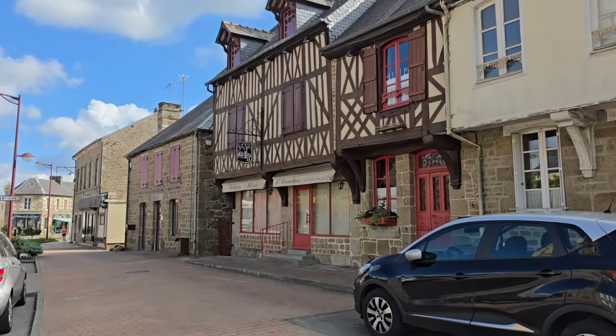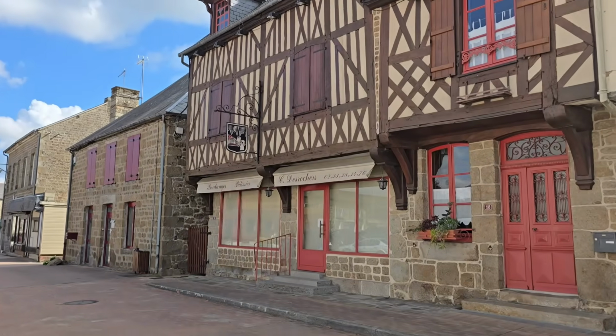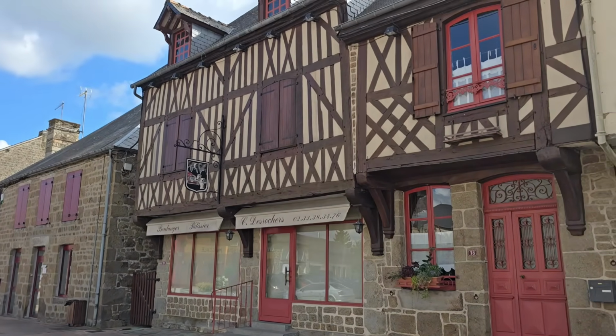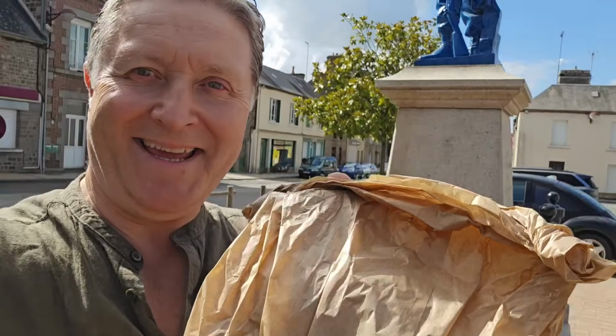Unfortunately, that baker's, the one I normally use, is shut down. They've retired, which is a shame. There's another place I can try that's just round the corner. If I get there quick enough, they might just have one left. Yay! Got one at last.